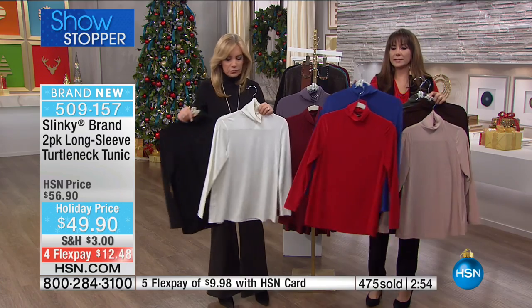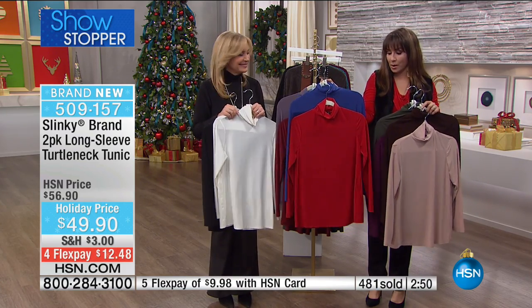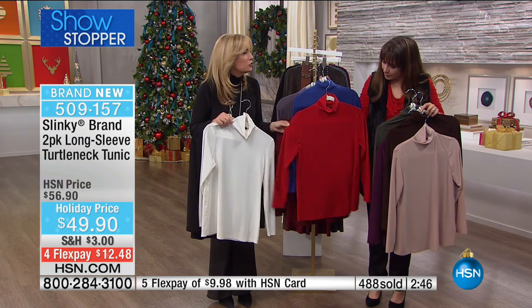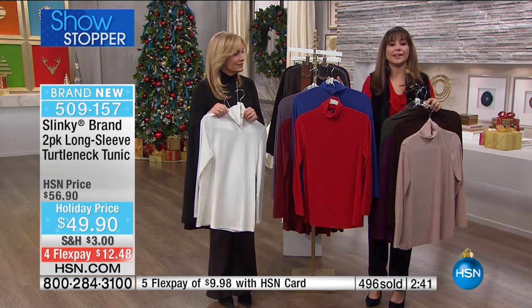And then here is the wine and the royal combined. We're calling it wine. It is more of a redder than burgundy. It's really a true Christmas red. I think so. But we are indeed calling that wine and royal.